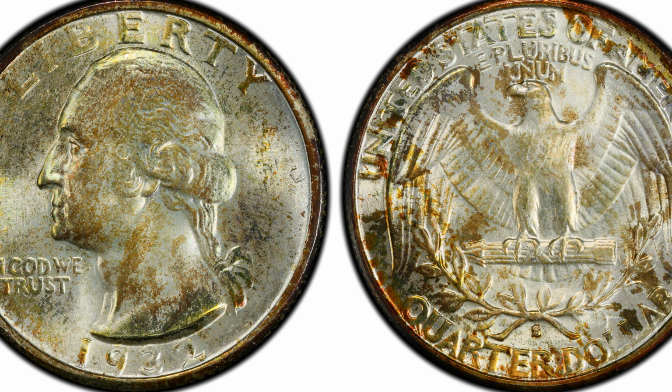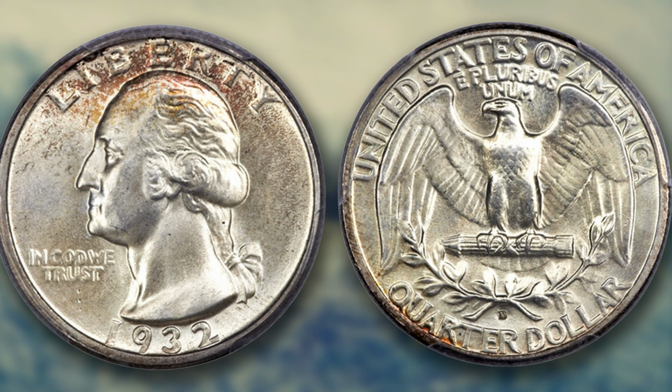These are the kind of coins that prove it's not always about age, it's about rarity, condition, and then the demand.